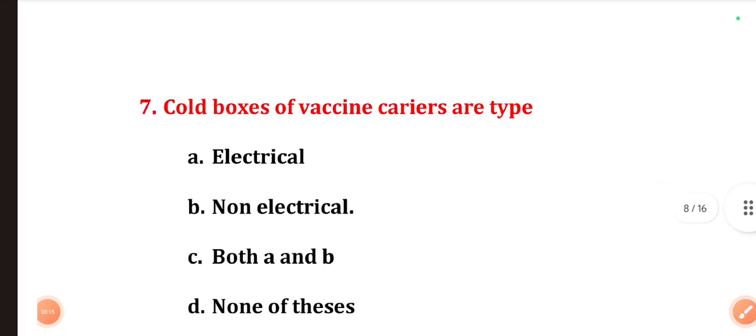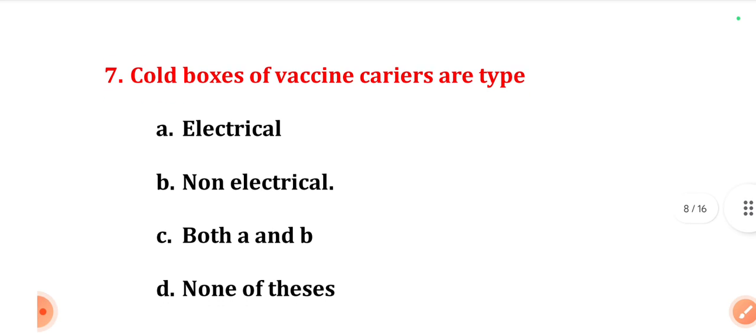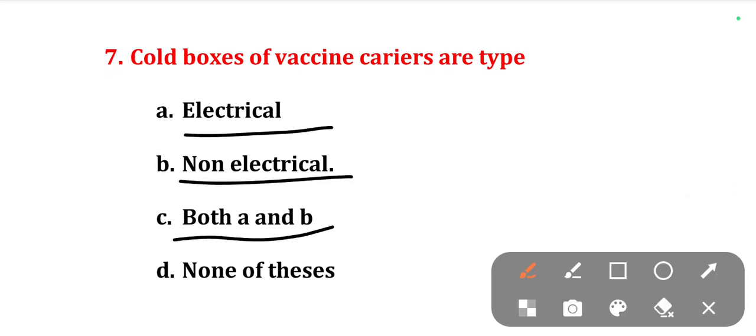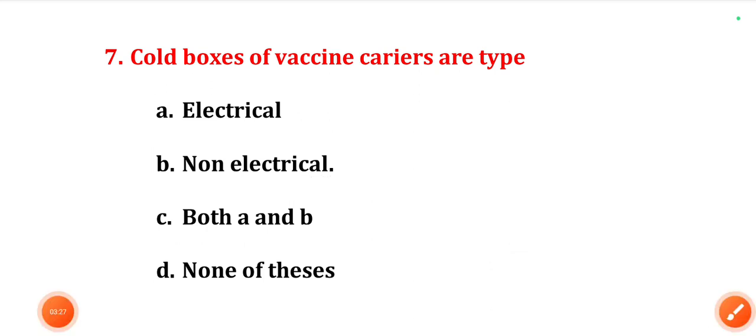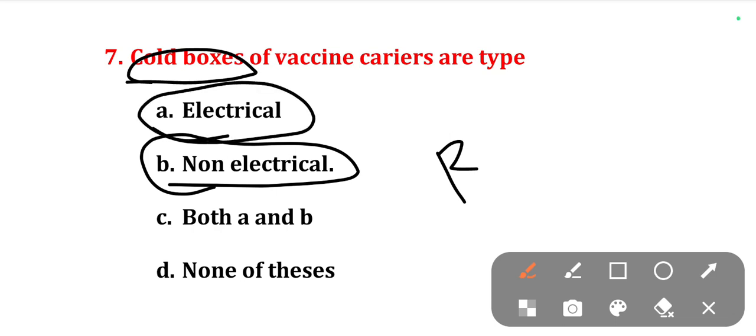The next one is, cold boxes or vaccine carriers are a type of. So cold boxes are a type of electrical, non-electrical, both A and B, or none of these. The right one is non-electrical. So cold boxes are non-electrical, but the refrigerators all come under electrical devices. That is for the storage of vaccines in the hospital.